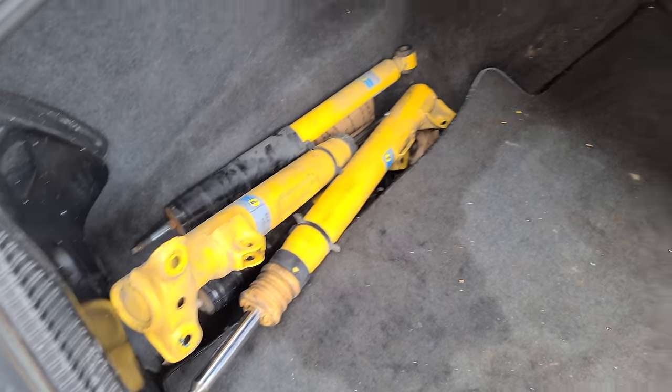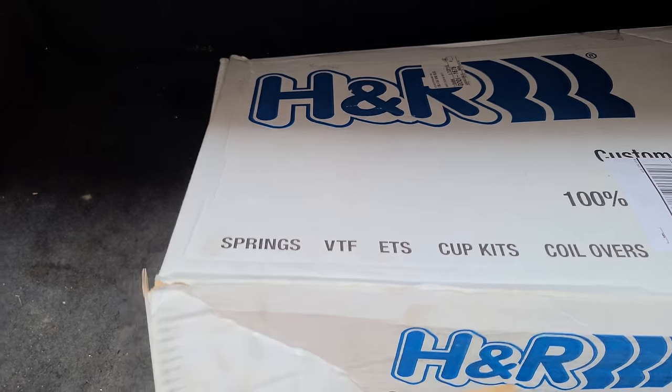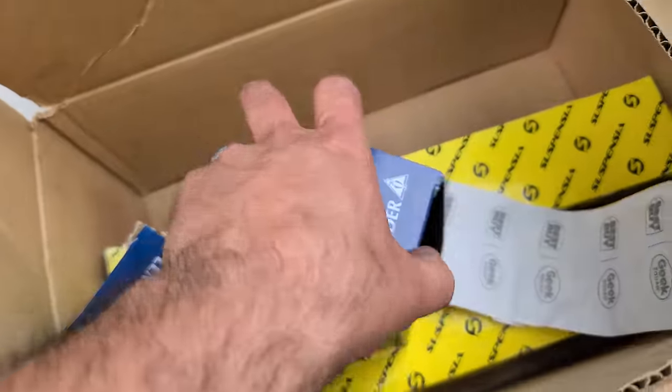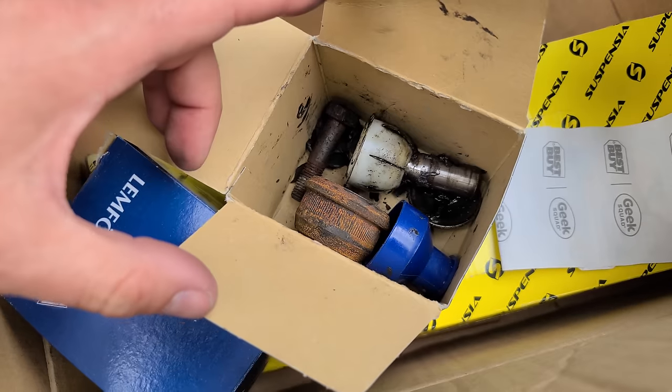Hey, look at this. We got some Bilstein shocks and H&R springs. I know this has different springs on it. Oh yeah, these are just the old ones. And then we have new parts in here. Lemforder. What do we got? Oh no, these are the old ball joints they saved.